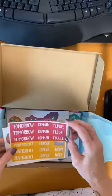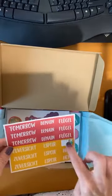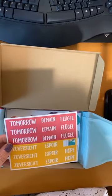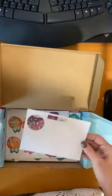Then you get a whole bunch of die cuts, these ones that say tomorrow and hope, and you know there's also some in other languages. If you're like me, you don't speak another language or know somebody who speaks those languages, you know what you can do? You punch them out and you flip them over. Now you have a white side and you do whatever you want with it. And you're going to see me do that a little bit tonight too.